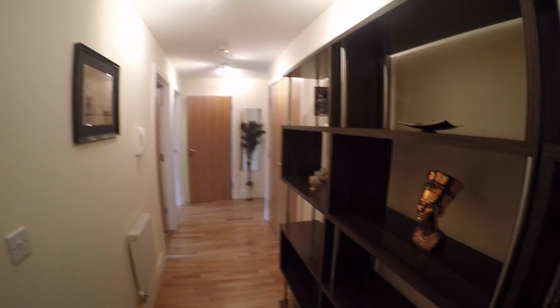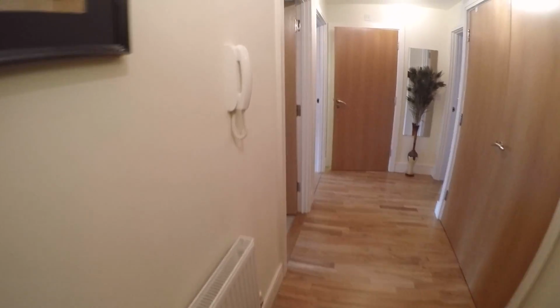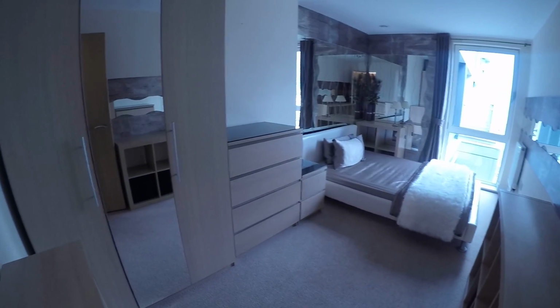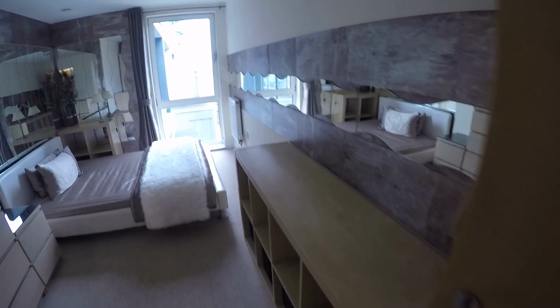So we got 2 bedrooms in here. Right in the corridor we got some shelves, a heater. Here we have bedroom number 1. It looks pretty nice. So here we have pretty much everything we need.